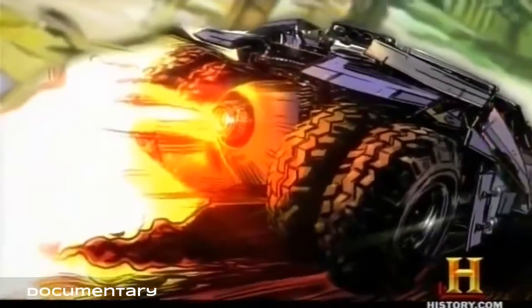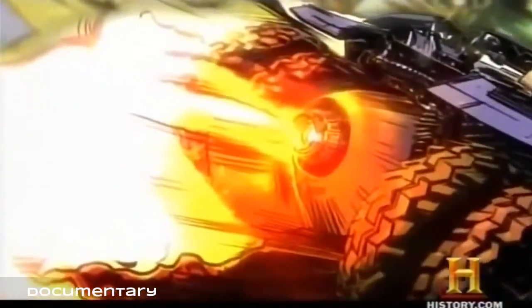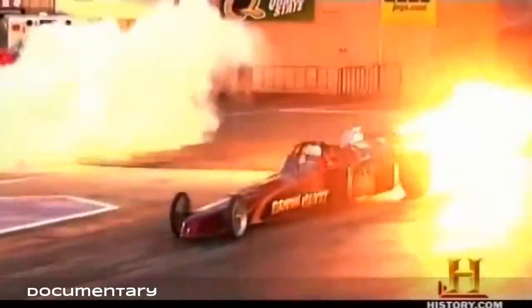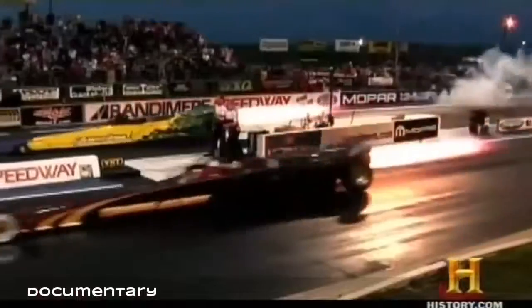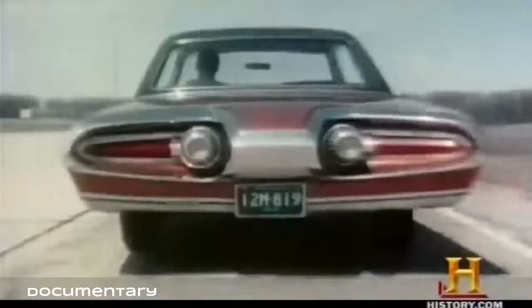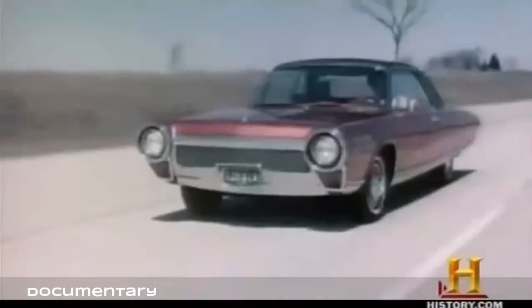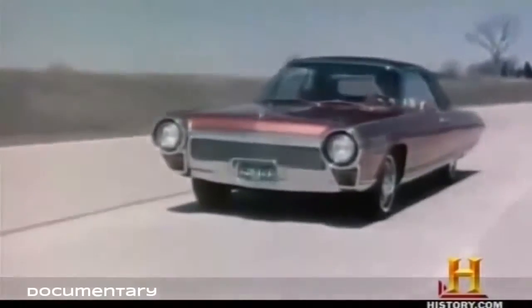The Tumbler is designed to get some of its momentum from a jet-powered engine. Another detail rooted in reality. Jet-powered cars have been used to set land speed records, and they've even made brief trips into the consumer world. They've tried to use jet engines in cars throughout history.